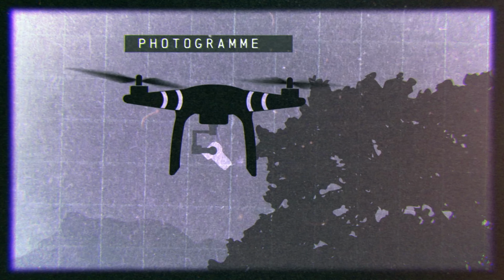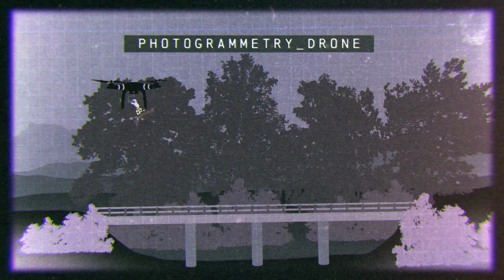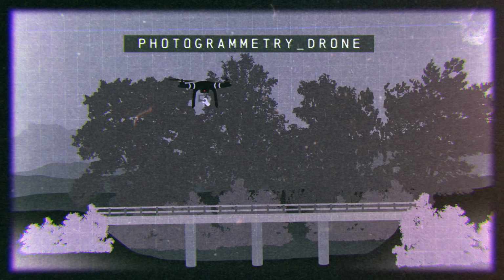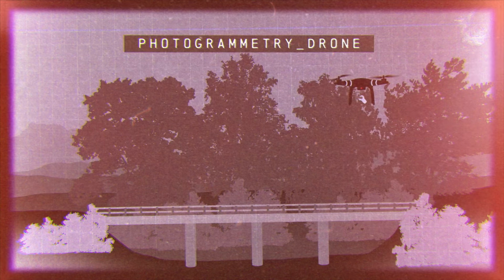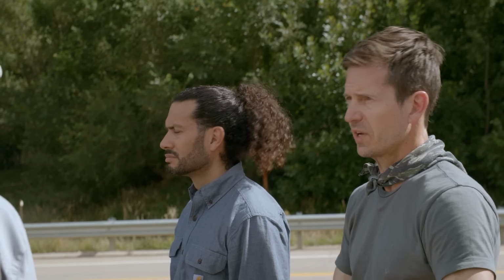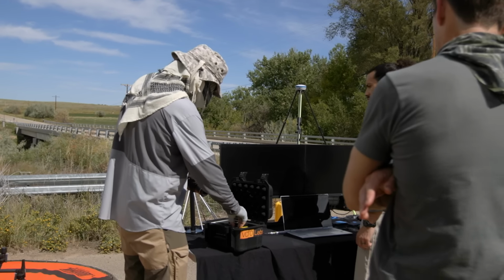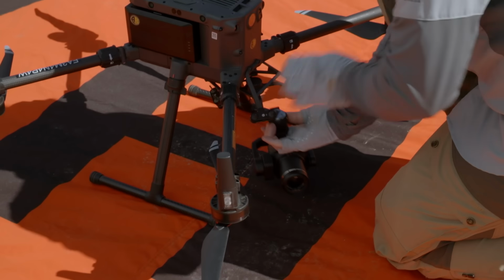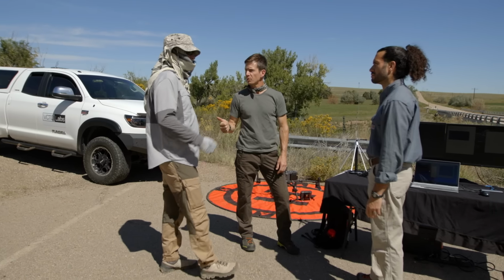A photogrammetry drone flies on a pre-programmed flight path to capture thousands of high-definition pictures in the target zone, combining them to create a detailed 3D image that can reveal anomalies not seen by the naked eye. Really paints the whole three-dimensional picture. Exactly. The team hopes the photogrammetry survey might help explain what Travis suspects could be a doorway over the Miller Ranch Bridge.